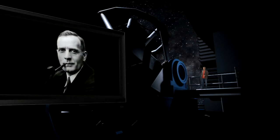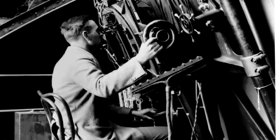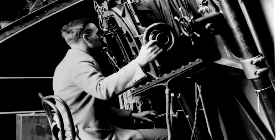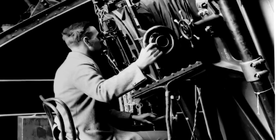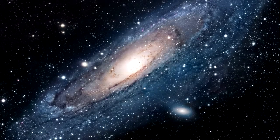In the Andromeda Nebula, Edwin Hubble discovered a particular type of star that changes its brightness with clock-like precision. From his observations, Hubble was able to deduce the distance to Andromeda. Almost 1 million light-years. Spiral nebulae, like Andromeda, were clearly individual galaxies in their own right.